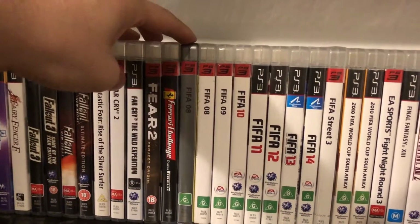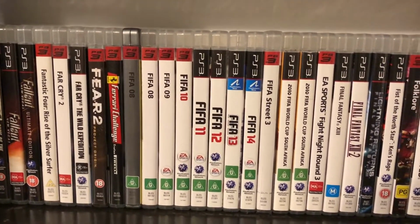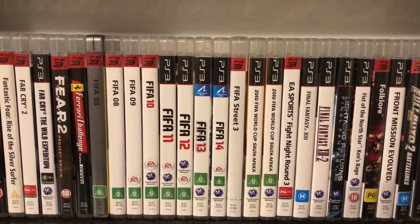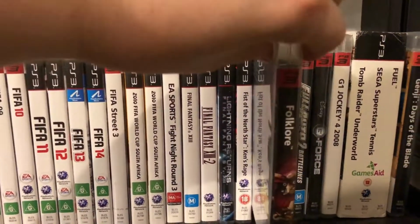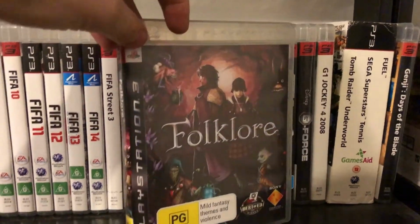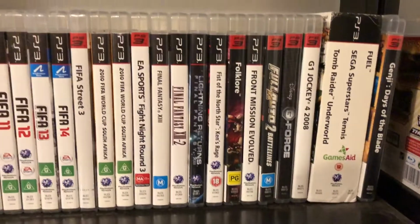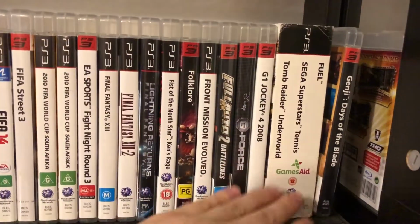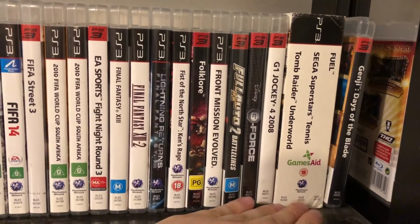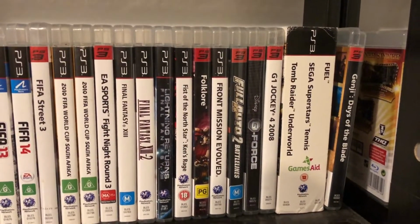Now, for those who don't know, I'm doing the crazy task now, trying to get all the Platinum titles as well. Got a lot of FIFA in there. Folklore is a very rare title for the PS3. If you can find it, snatch it up. This one here is quite interesting. This was a Games Aid charity pack, so it contained all 3 of these games in there.